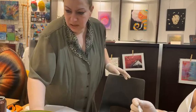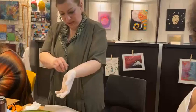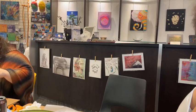So I just want to put mine here, and whoever wants the torch in theirs, just put it here on the tray, okay? I will just take it out. We're also getting close to an hour.